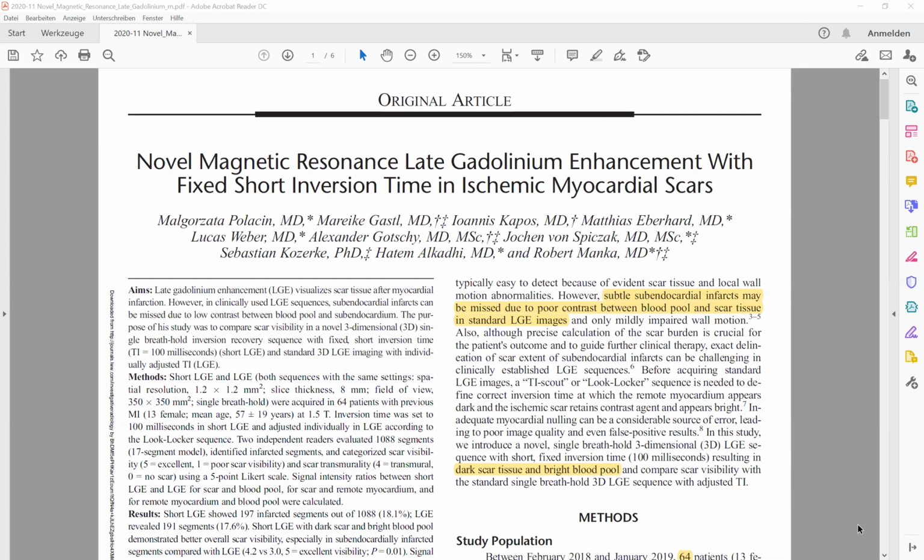I want to present one possibility of LGE imaging with enhanced visualization of subendocardial infarction with a not really novel sequence. It's based on 3D LGE imaging with a short inversion time, giving a very different image impression. We have dark scar tissue, bright blood pool, and very bright or nearly white remote myocardium. It's a very easy sequence to perform. We don't need a Look-Locker, and we can just perform it at a fixed inversion time of 100 milliseconds after a waiting time of 10 minutes after contrast administration.